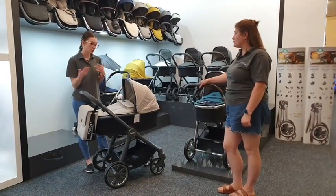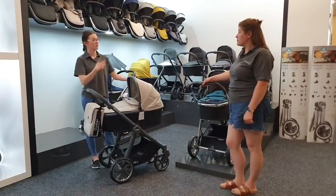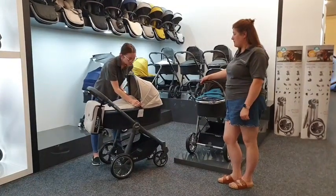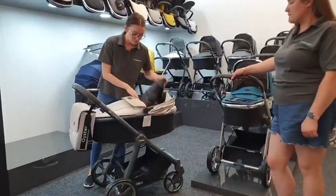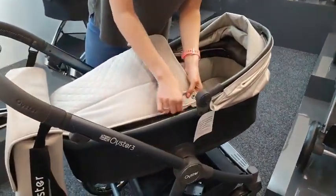Or if you're going to be out for a long period of time, you may want to take the Carrycot if it's a colder day. You can really be flexible with Oyster, which I think is really good. You can take the hood down so you have full access to the baby. And then you also have the zip-on apron.